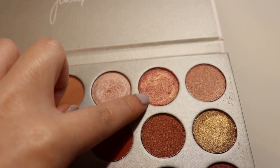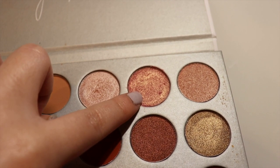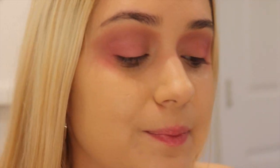I'm now going to go into my Jaclyn Hill palette and use this shimmery shade here, and I think I'm just going to apply it with my finger and put this right in the center of my lid.